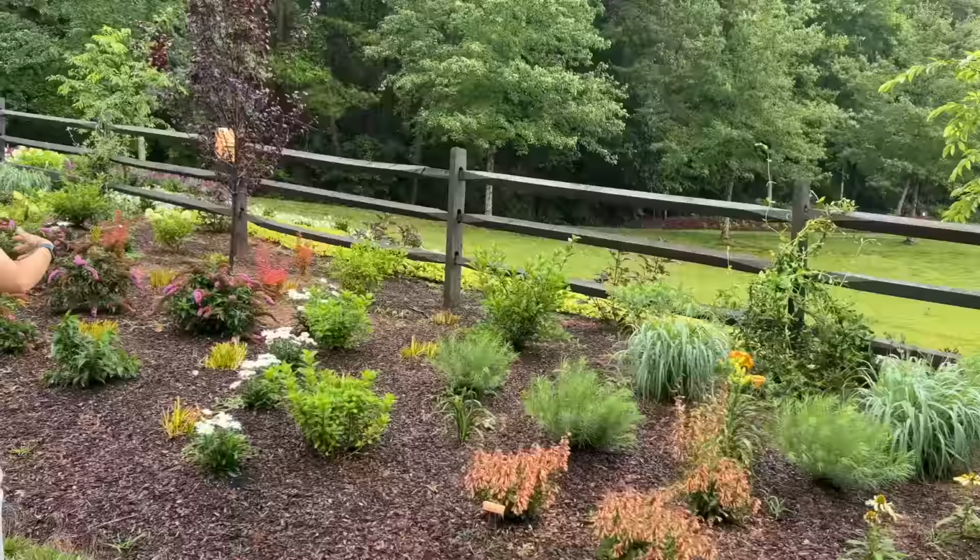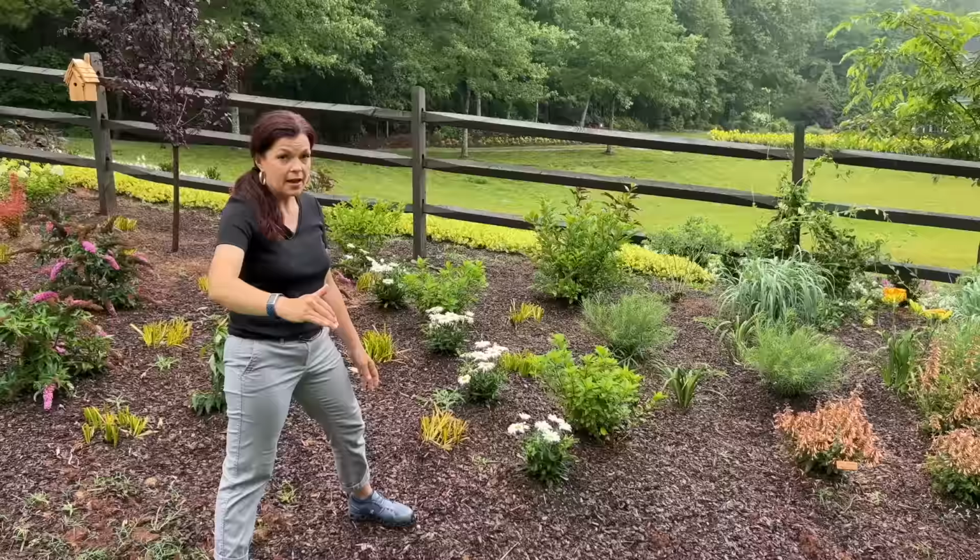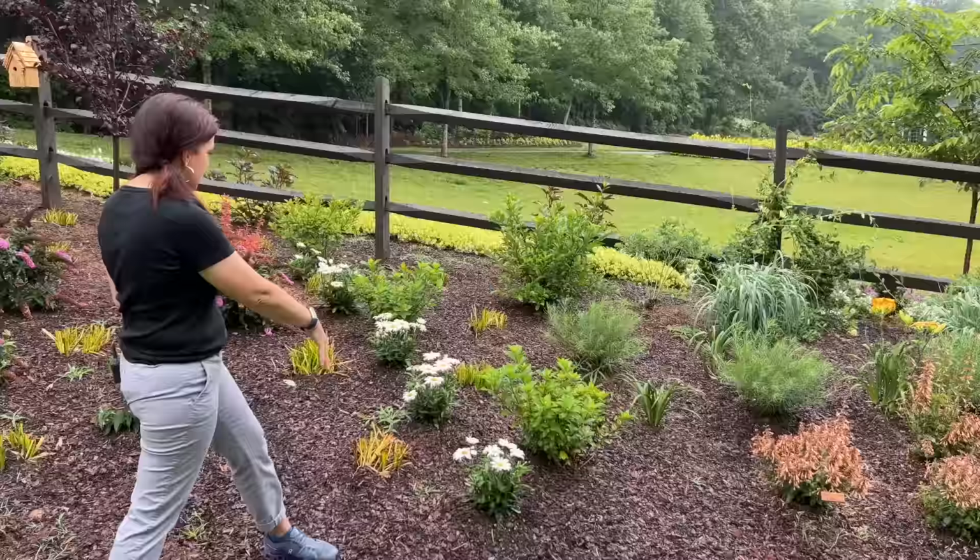When we planted the daisies, they were in full bloom. Then we had to shear them back, and then they are reflushing again. So this is the Amazing Daisy, Daisy May. Nice, beautiful color on that.